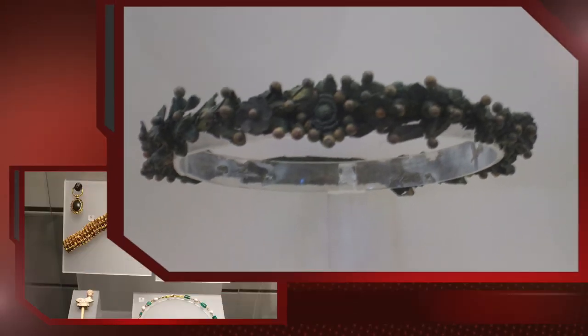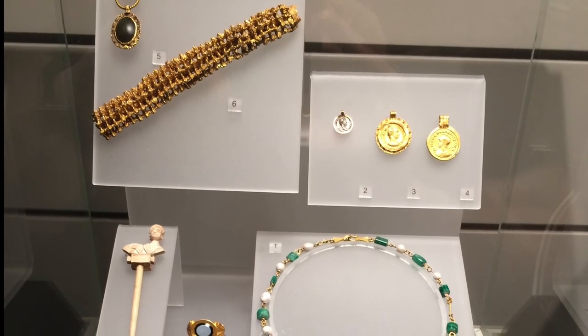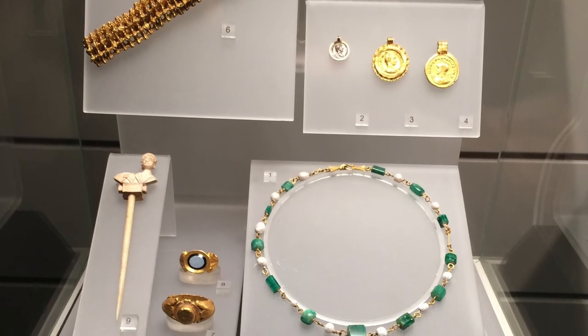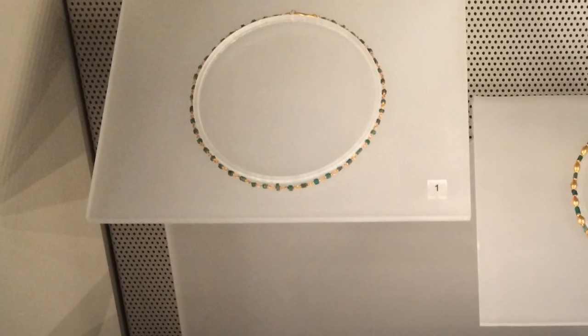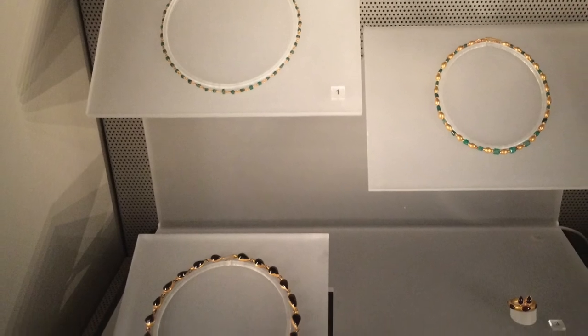Here we can see a collection belonging to an ancient Roman girl. She had jewelry in gold and precious gems, along with a decorative hairpin in the bottom left with a sculpted top. And to finish the look, delicate necklaces, bracelets, and rings like these were very popular with Roman women. They wouldn't look at all out of place on today's jewelry table.